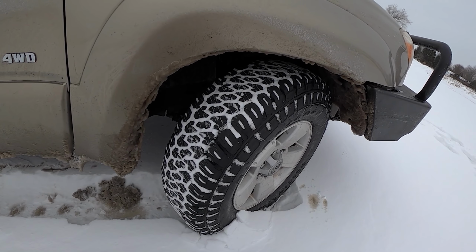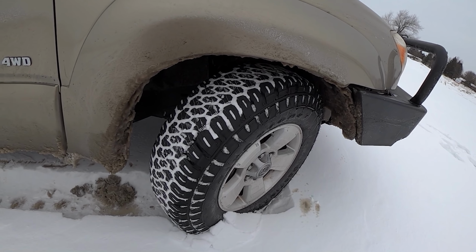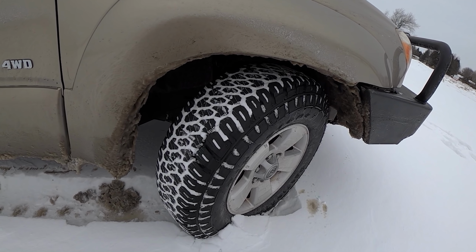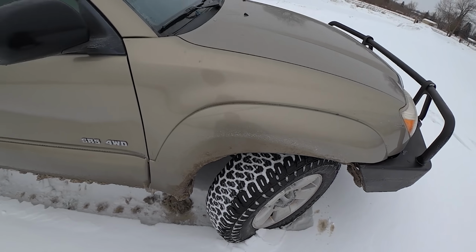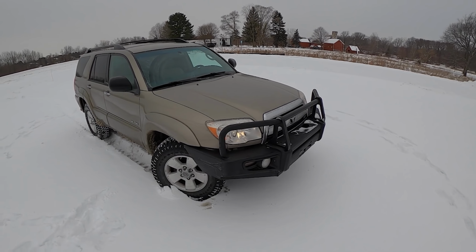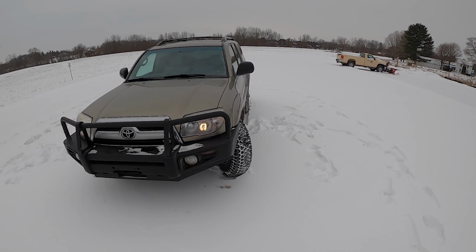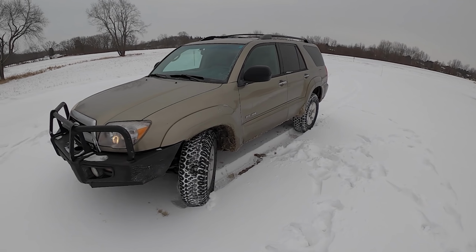This XT slots in between the Firestone Destination AT2, which is just kind of a slightly milder all-terrain, but still a really capable tire, and their mud terrain, the MT2. So this is kind of a KO2 competitor, similar to the Falcon Wild Peak AT3Ws. Basically, I wanted an all-terrain tire that would perform really well in snow. And I've got to say, this might be the holy grail for all-terrain snow performance.